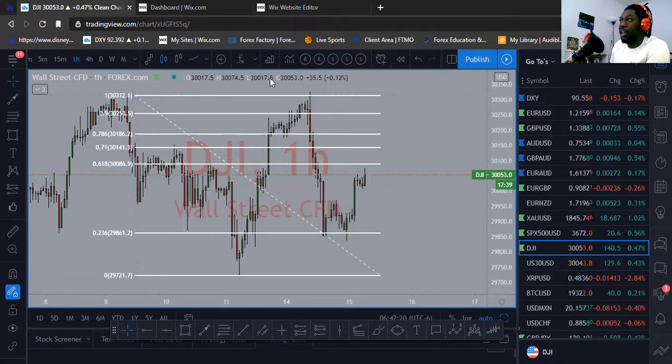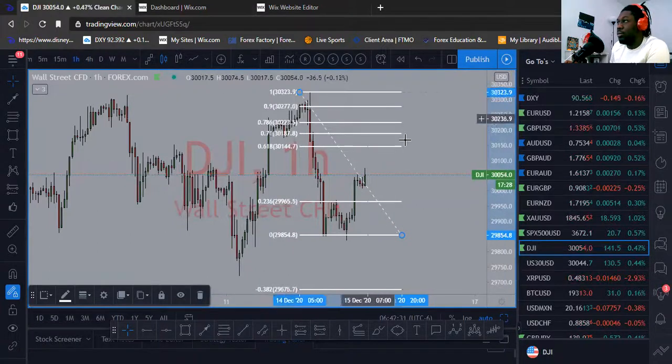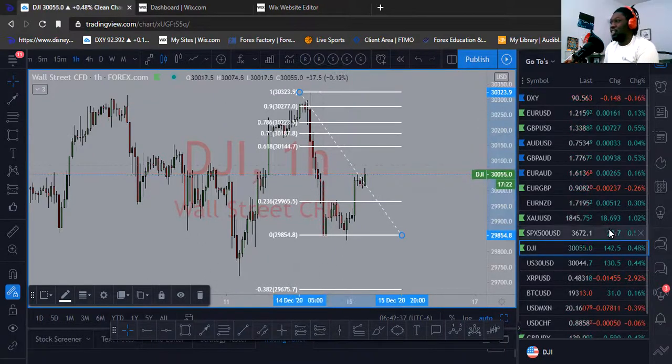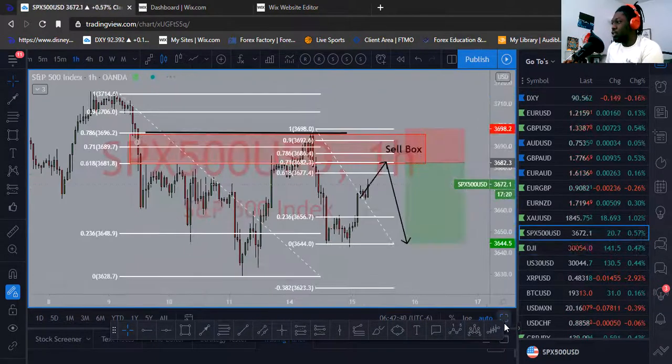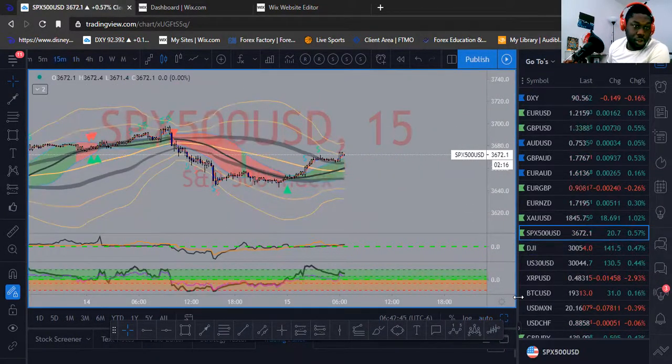I mean, it did come back up to these equal highs and did the same thing. So basically, come back into, here, let me just do recent time. Come back into 61.8, 71%, then look for sells. But again, I'm not looking to trade the Dow Jones. I'm more into S&P right now. Well, I'm usually more into S&P than Dow Jones. So that's just that.